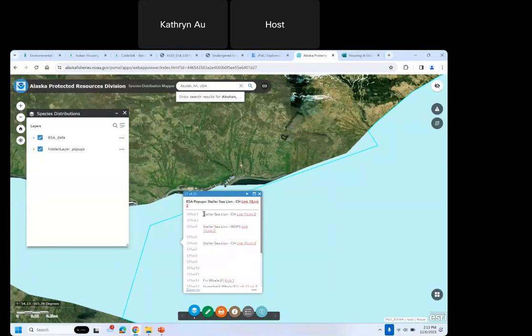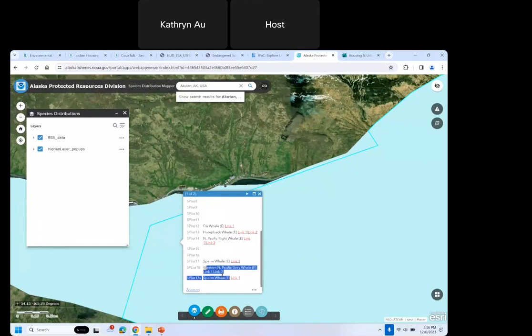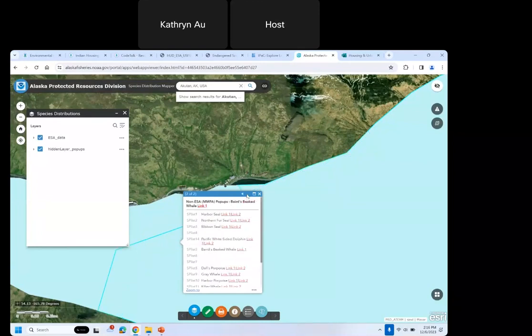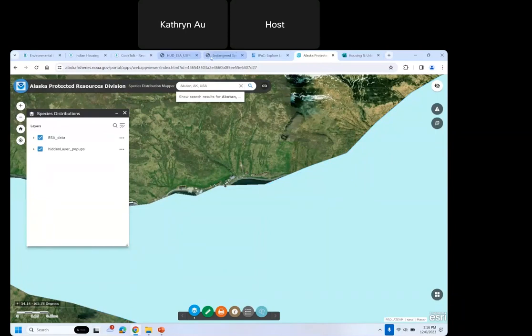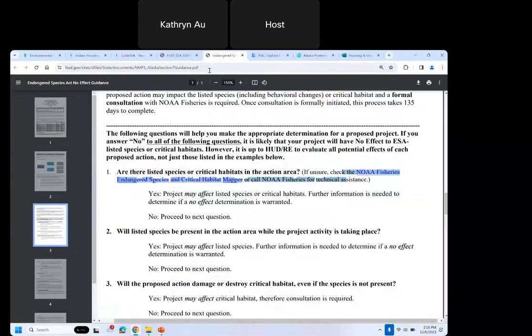So we have Steller sea lion, fin whale, humpback whale, northern Pacific right whale, sperm whale, western Pacific gray whale. And then there's also page 2. So I click the arrow, and they also have some seals, dolphins, more whales, porpoises, killer whales. So a bunch of species. Okay, going back to the guidance.